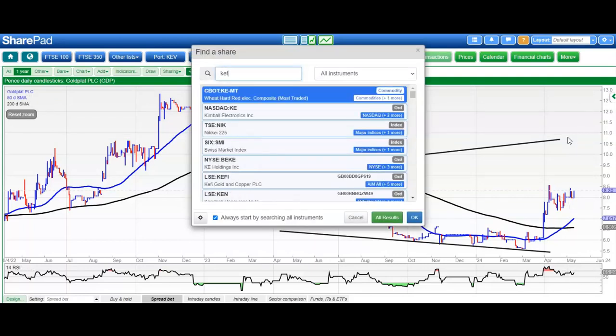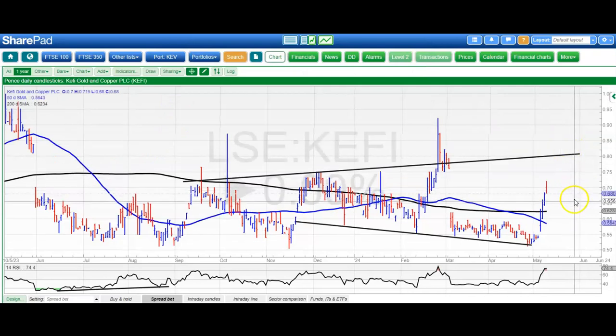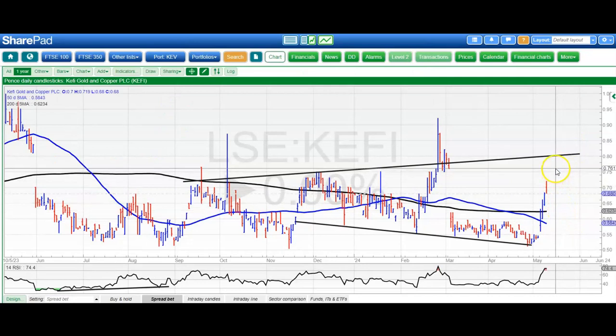Moving on to Kefi, which has been making positive noises of late, and here the shares temporarily pushing through the 0.7 pence level. There is the top of that gap there at 0.76, which we would be disappointed if it didn't happen. This is also a bear trap island reversal, so gapping down to new lows and then gapping up again. So really looking for 0.8 pence, perhaps as soon as the end of this month, and while we're above the now rising 200-day moving average at 0.62.